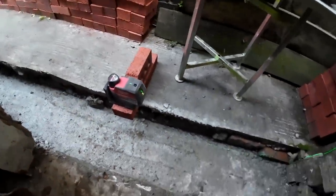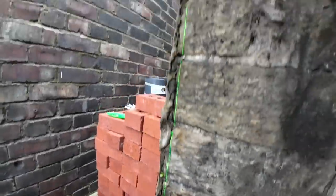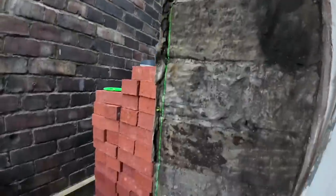So, I'm going to get this all marked up. I'm just putting a few pencil marks at that so we can follow it. I'm going down with the straight level after.